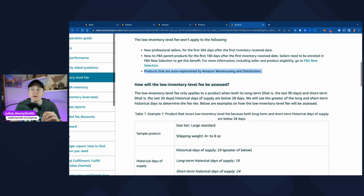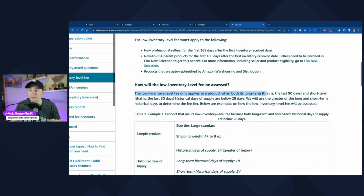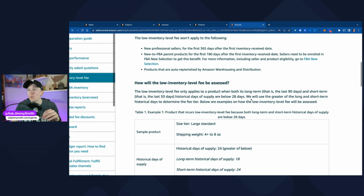Now, how will the low inventory level fee be assessed? The low inventory level fee only applies to a product when both its long-term, that is the last 90 days, and short-term, that is the last 30 days, historical days of supply are below 28 days. A lot of numbers, but essentially they've got the ability to say, hey, if we've got days of supply of less than 28 days in these two categories, then that would be a trigger. Now, we will use the greater of the long and short-term historical days to determine the fee tier. So whichever one is greater, they will use that.